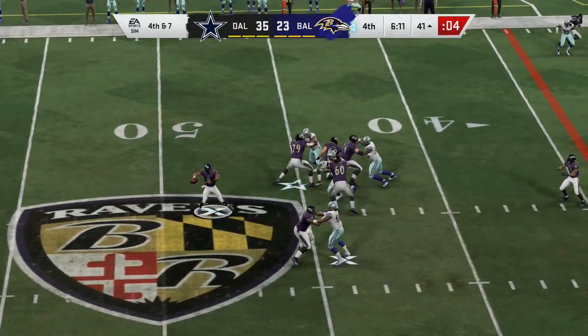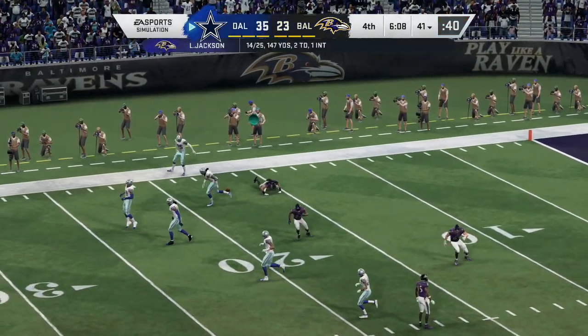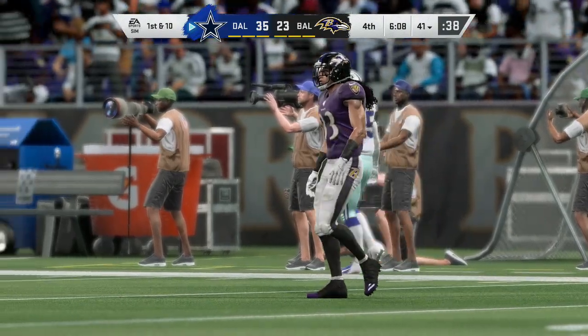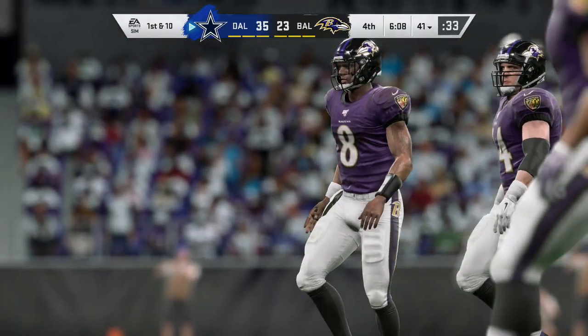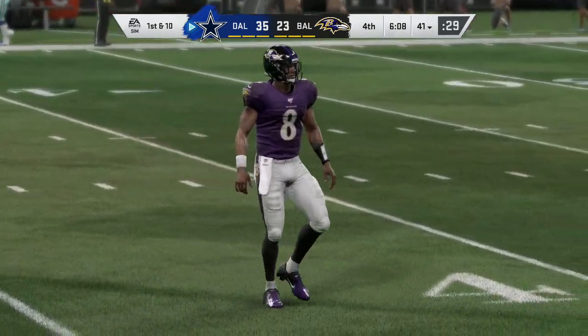They're going on 4th down. It's Jackson. And that is incomplete. Boy, it looked like he had it and dropped it. And the Cowboys' defense is going to get the football back. So they really needed points here in a 2-score game. Could not come away with anything there on 4th.